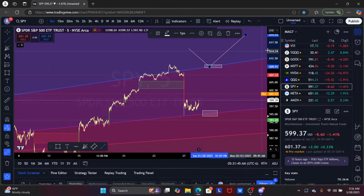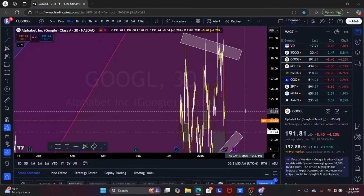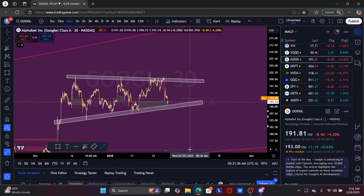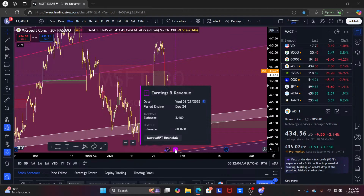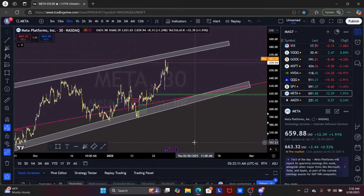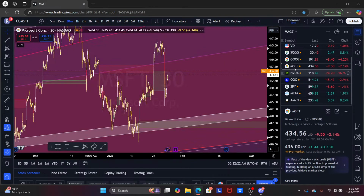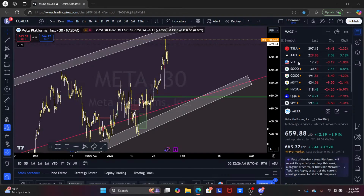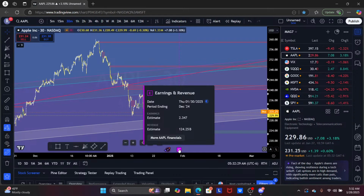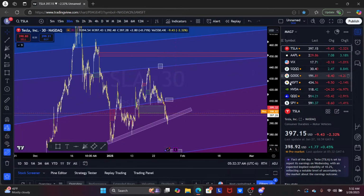And actually this might not happen until tomorrow when we see, I think, let's see, this is Google. Google has earnings. Okay, that's next week. Microsoft. Okay, so Microsoft has earnings tomorrow, and Meta has earnings tomorrow. Microsoft and Meta, I think, and Apple, Thursday. Okay, so we have some earnings coming up this week, and Tesla.